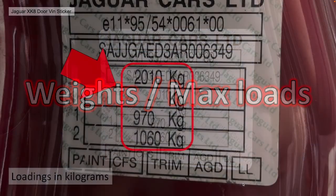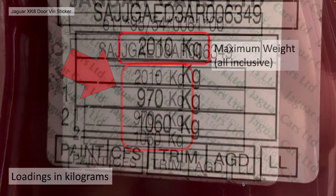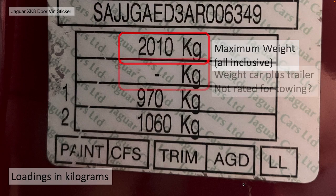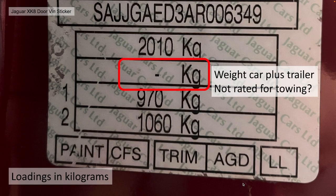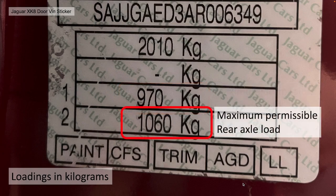Weights and max loads then. There are actually these 4 boxes on there with loadings in kilograms. There isn't any description on there, just all these numbers. So the first number is actually the maximum weight of the car, inclusive of passengers, etc. It is 2010 kilograms in my case. The second number, which is actually empty, is normally the car plus trailer. So in this case, my car is not rated for towing out of the factory. The third number, with a 1 on it, is the maximum permissible front axle load. And the second number is the maximum permissible rear axle load.